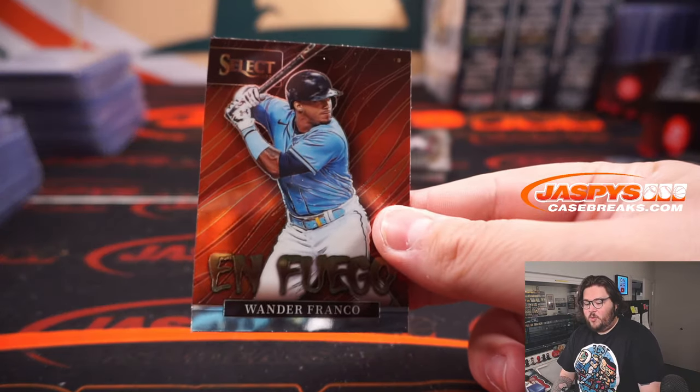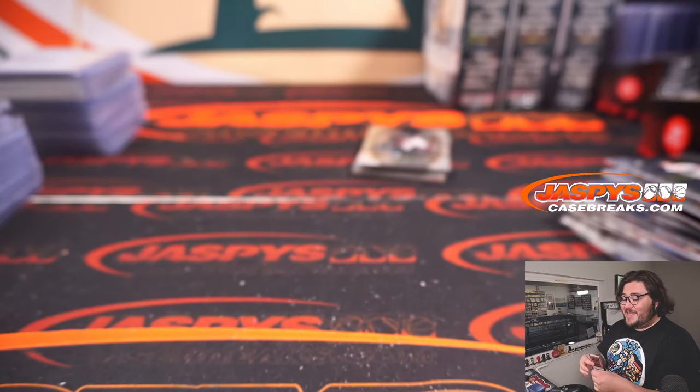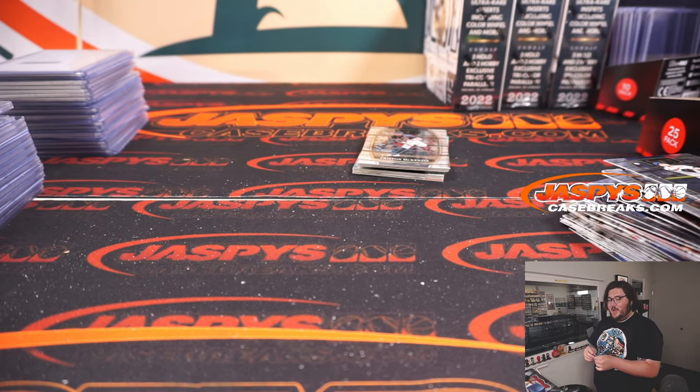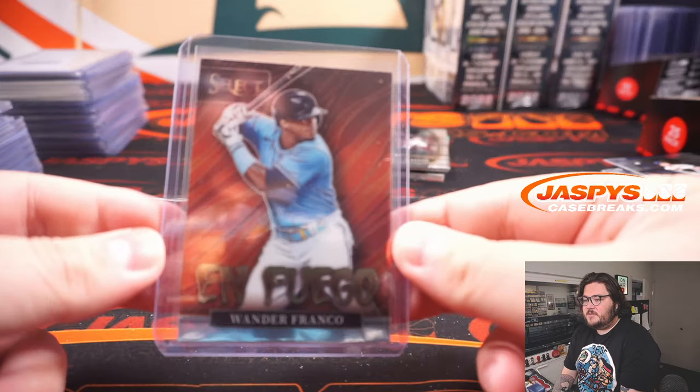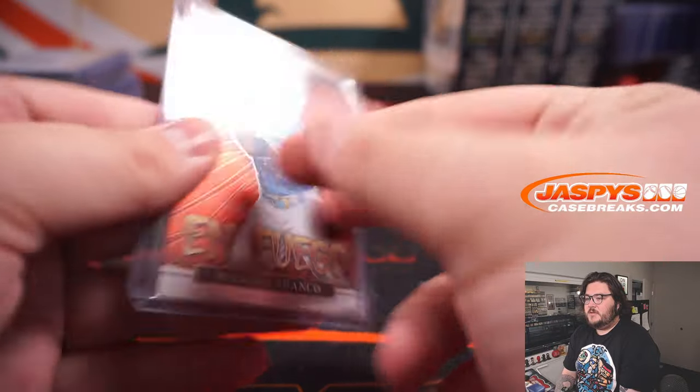In Fuego, Wander Franco, our first Wander Franco of the case. That's, you know, an actual card, not just the redemption. But our first base Wander going to Kyle A and the Rays. Nice. It's a cool little insert, too.